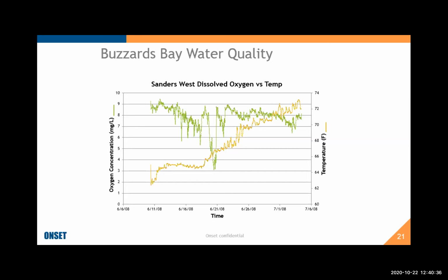And this particular site was the nearest one to a wastewater treatment facility. And it had a unique characteristic here. You can see the yellow line is the water temperature. It's going up from June through July, which is the time frame this particular data snapshot is from. And you can see it's going up pretty steadily, as you'd expect. The dissolved oxygen levels are the green data here.